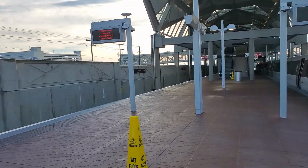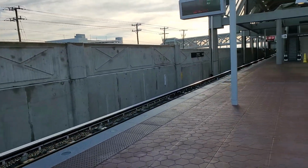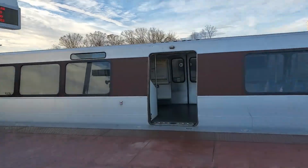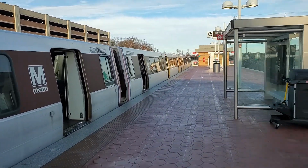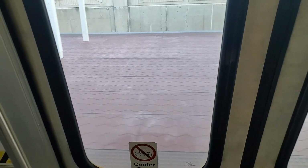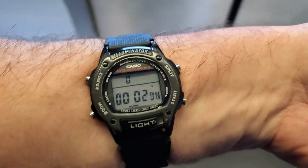So, brand new Ashburn Station just opened at 1:54 p.m. yesterday. So this is the first morning that this station is in service, along with the five others on the newly expanded Silver Line. And we are off. And the clock has started.